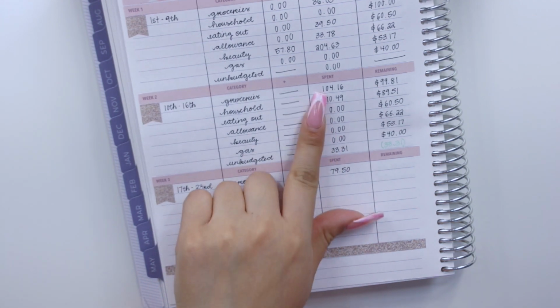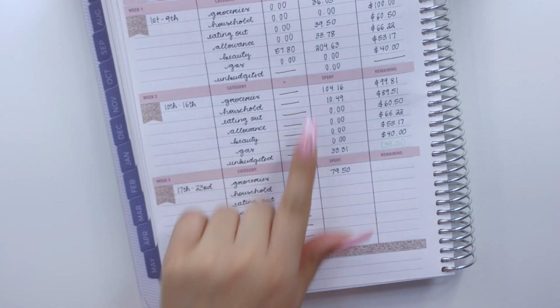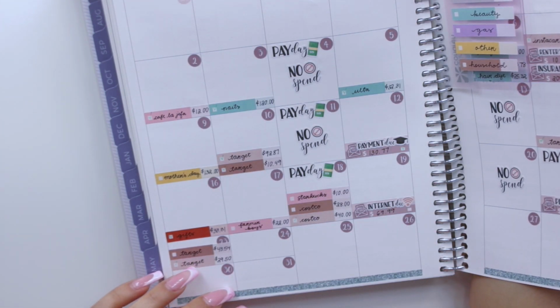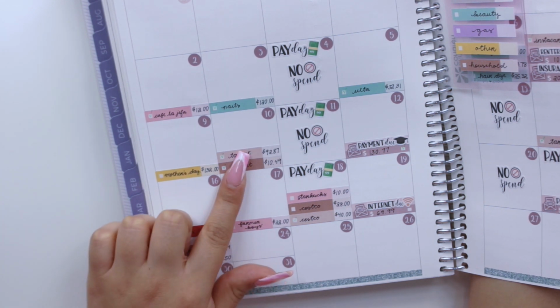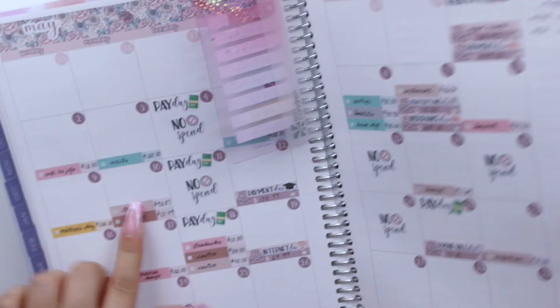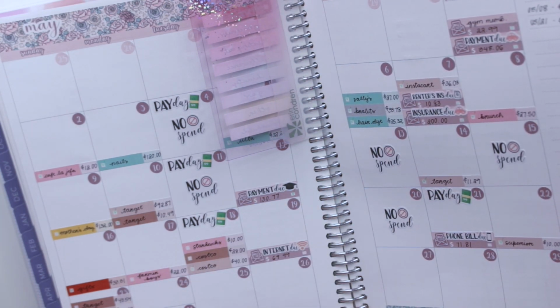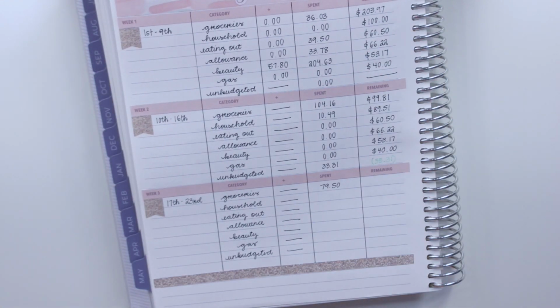As you guys can see, last weekend I also spent quite a bit on groceries. Typically I would spend anywhere between $50 and $60. So I'm trying to figure out, oh, it's because we bought things from Target, and I had also spent some money for Instacart. Oh, and I had to make my sister's cupcakes. So there were definitely things out of the ordinary that don't happen every single month, which is pretty okay.